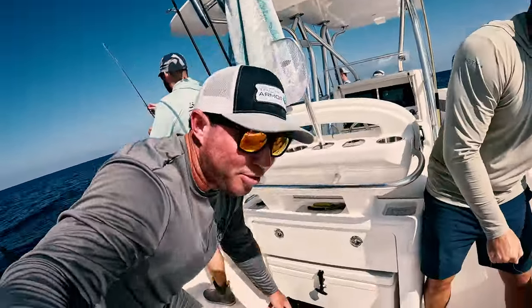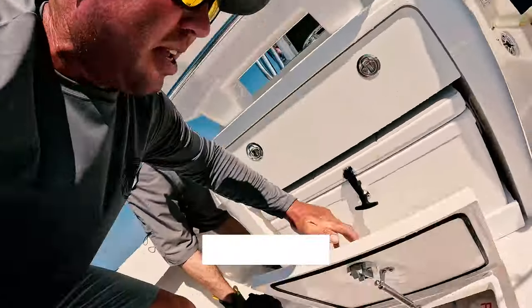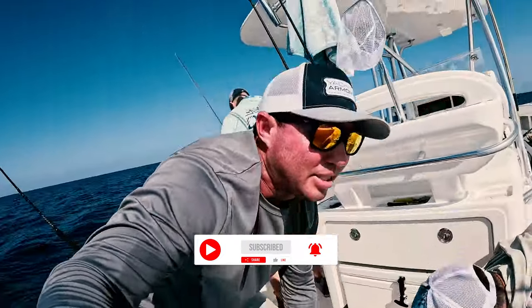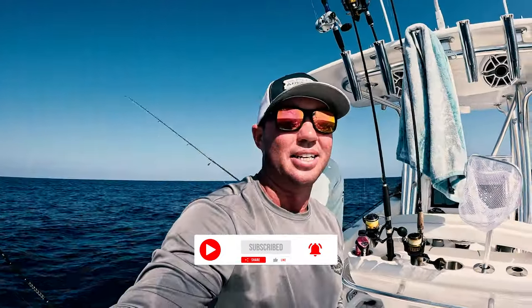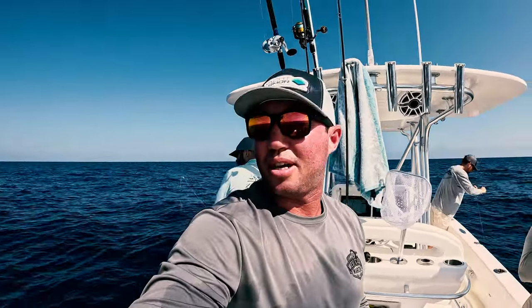Breaking her in. Catching a few already. I mean, we literally just got out here. I couldn't even get a camera up. And you can see our ice, we got three red snapper on ice, catching a lot. Oh, there goes the flat line again. That's a good hit. And we're gonna see what we can do. So let's see what we can get on these lines today.